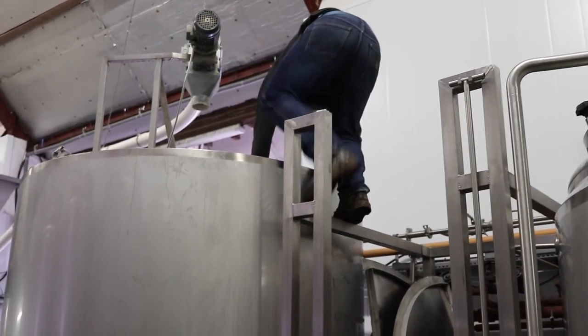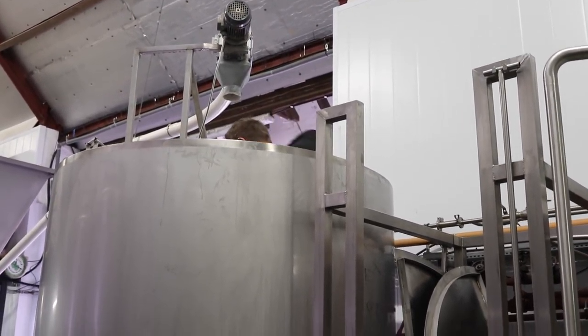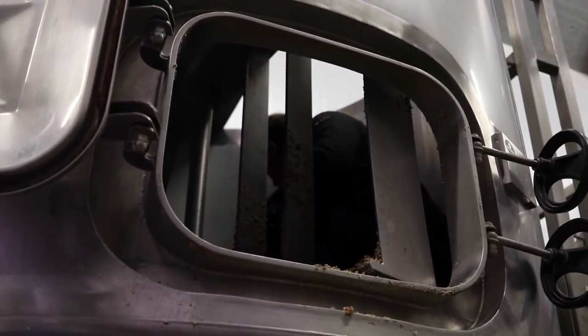So that floralness that's coming from A, the noble hops, and B, the peppercorns, is to complement the Ardennes yeast. What varieties are Ardennes? Who uses it, and what kind of flavours are we going to get? It's quite a fruity Belgian strain, isn't it? Less of the spice, more of the fruity esters.